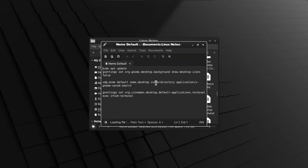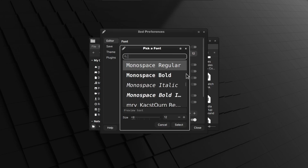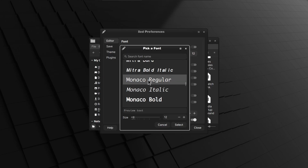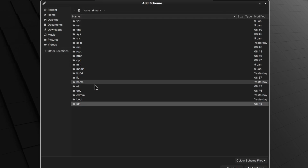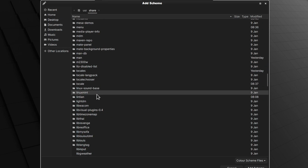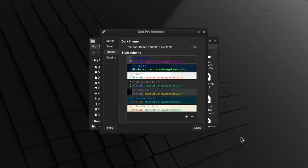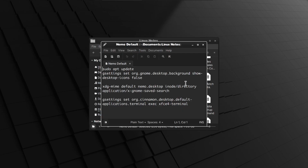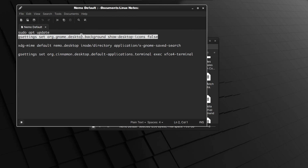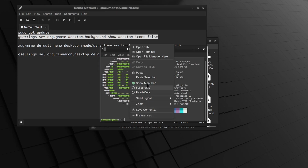What are we doing? We're going to make Nemo default. I think I go in and change the font around to Monaco. Yeah, Monaco regular, and I'll bring it up to about 16. And I'll change the theme as well. Instead of red, some of the writing's green. I don't mind that. GTK source view, go into there, and we pick that one out. And I just push enter and pick it out, close it down. Not that much of a difference. You won't notice it in here, but in your bash RC script or any scripts that you're writing.